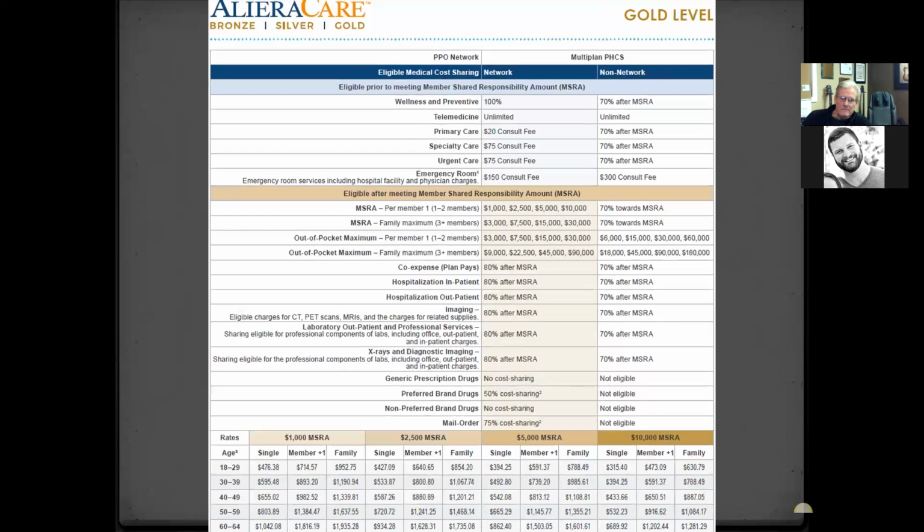All right. Yeah, the gold plan is what we went with. We went with the $2,500 MSRA, which is their verbiage for a deductible. So they kind of fit our budget there, and saved us a lot of money. The way they do the rates or the pricing is it's the oldest person in the household. My wife just turned 40 actually, so we got the 40 to 49 bracket there for the family plan.